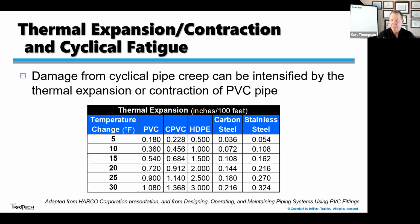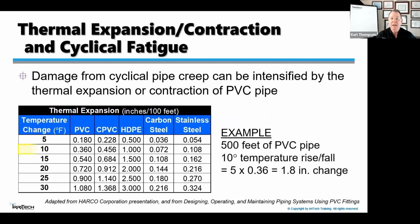So if you look at an example here, if I had 500 feet of PVC and there was a 10 degree change, either rise, getting hotter means it's going to expand. If it's getting colder, then it's going to contract. So 5 times 0.36, that's every 500 feet, it's moving almost 2 inches. That's going to be rather problematic in 1,000. That's almost 4 inches in a 1,000-foot run.